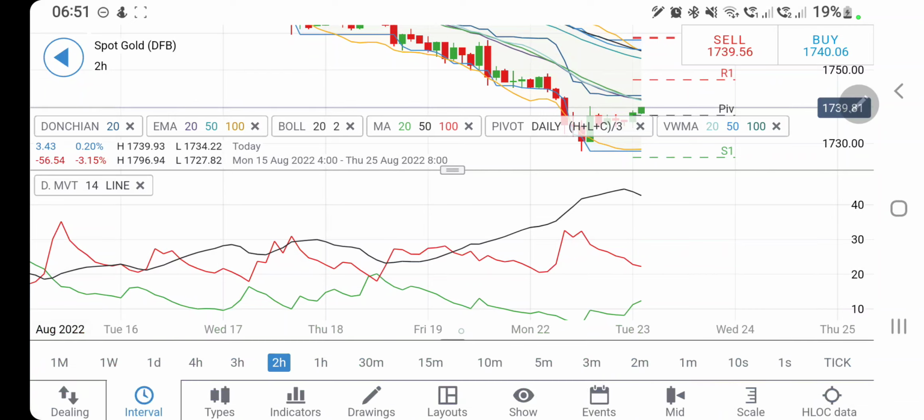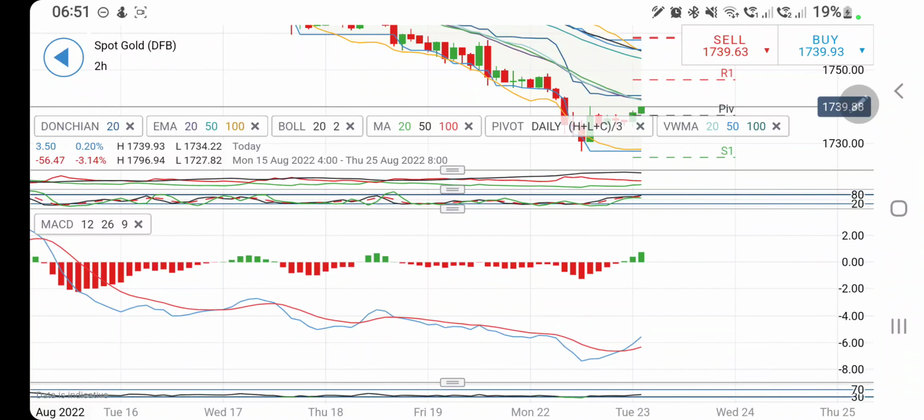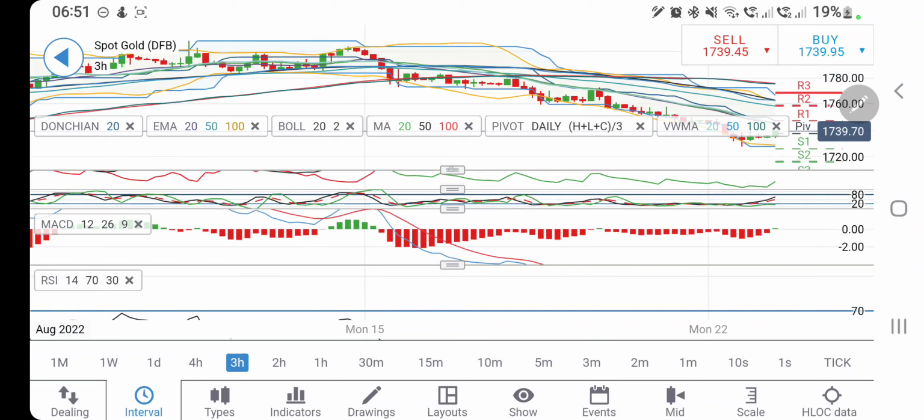Directional movement is bearish and it is trying to converge a bit. Stochastic is near overbought levels. MACD on the 2-hour chart has just crossed over. It is divergent and it is bullish. RSI is looking upwards too.